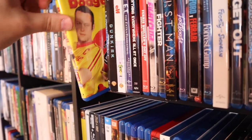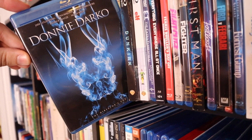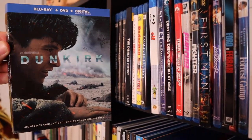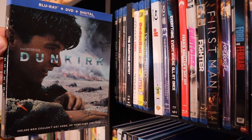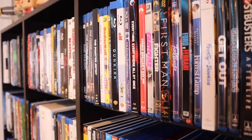Dodgeball. I've been wanting to rewatch this lately. Donnie Darko, a movie that destroyed my mind the first time I watched it, but then I went back the next day and watched the director's cut and appreciated it much more. Dunkirk, with the slipcover because my brother is currently borrowing this movie. But Dunkirk is a great Nolan movie that shows war from various perspectives, and I actually really, really like this one. I had to think on it when I first saw it in theaters, but I've seen it like 5 times. Haven't rewatched it in a few years, but I do enjoy the movie.